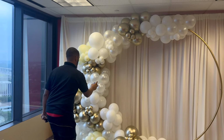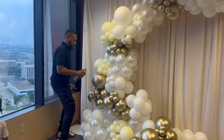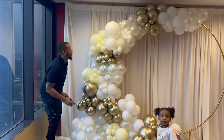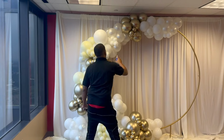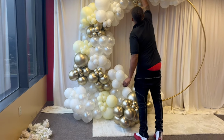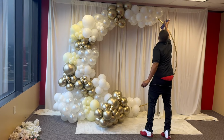We got the beautiful balloons up. Plez is adding that balloon shine, make them look all shiny and nice. I think it turned out so cute. What y'all think? Rye, get out the way, girl. Rye say she working with us today, and all in the way. We just gotta add the flowers, and then we'll be done.